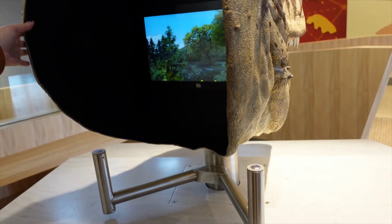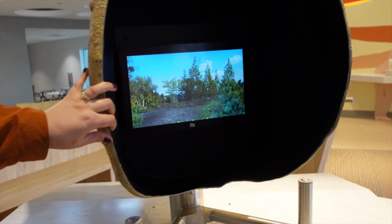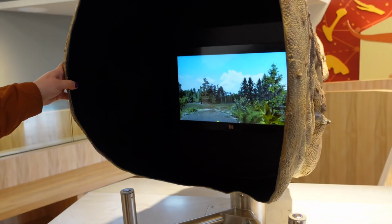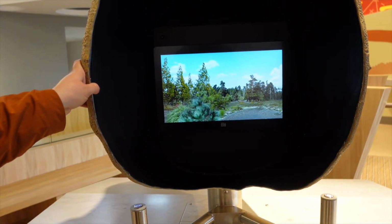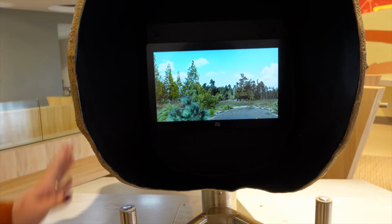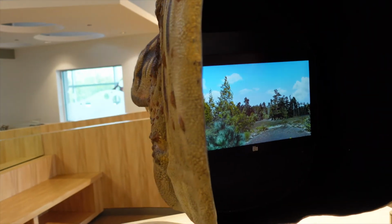Like, this is the head. Oh, that's great. And then they show them running around, what they would look like in the forest. And you can actually move it around and find them. There they are. That's so cool. That's really clever. I love that.